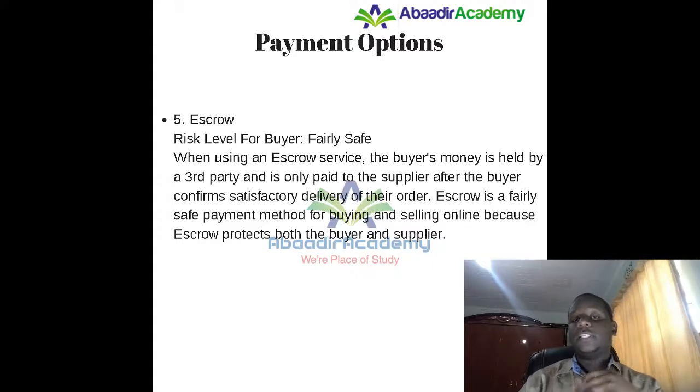when starting, unless you're actually sure of who you're dealing with and you know what you're doing, because it's very hard to retrieve or to reclaim your money if you're using a fairly unsafe method once you realize that it's not an honest supplier. So that's how an escrow works in a nutshell.